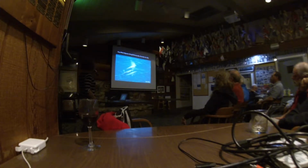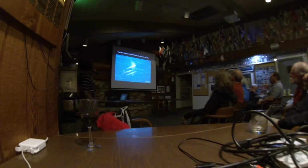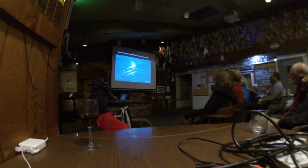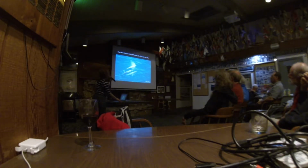But this is taken from Big Sur, actually. A clip in Big Sur looking at them from above. You can get good vantage points at Big Sur. And their migration, look at that, December through May. So really, there's many months of the year we can see gray whales.